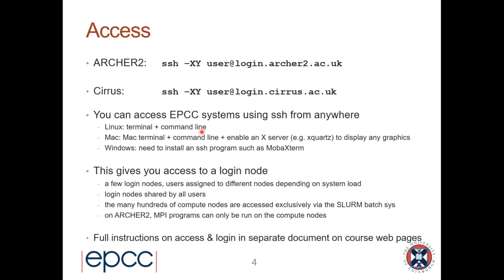For Linux, use the terminal plus the command line. For Mac, use the Mac terminal and the command line. Plus, if you want to display graphics, you'll need to install Xquartz. We're not going to be doing graphics till the case study on the final day, but you will need to install Xquartz. For Windows, there's a really nice program called MobaXterm, which means you can use SSH to log into Archer 2 and display graphics.